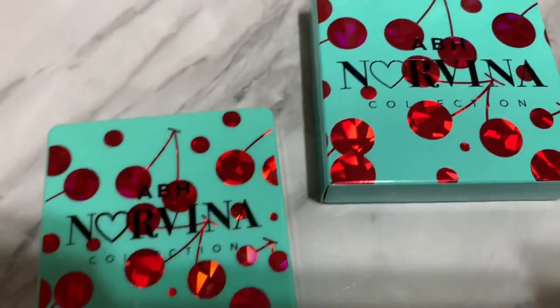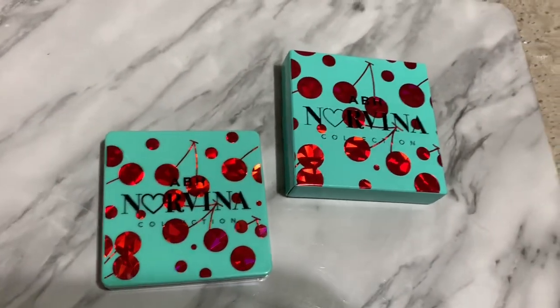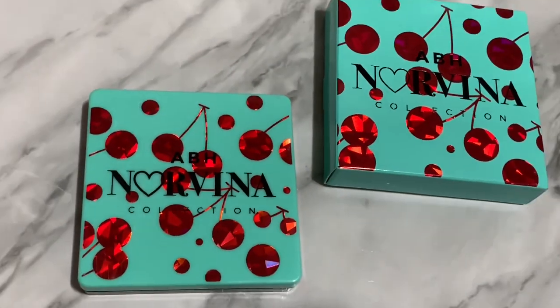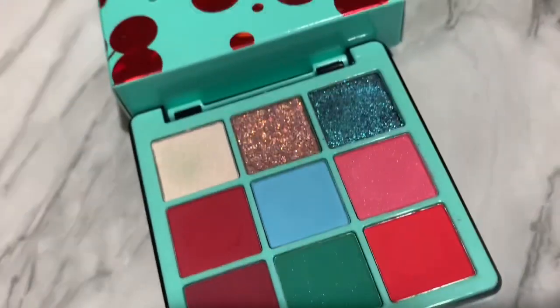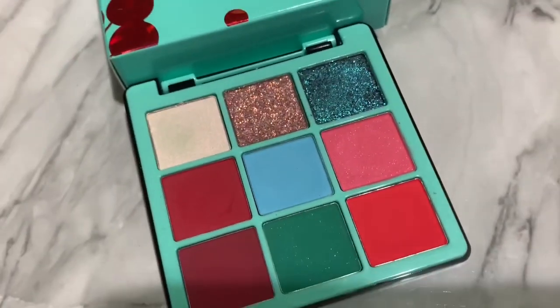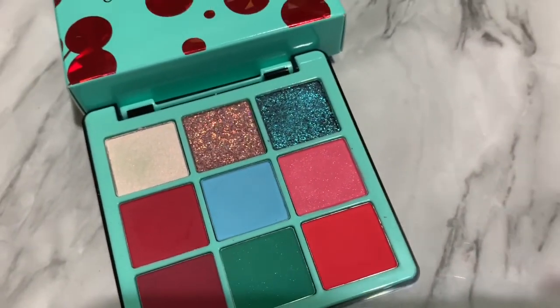Hey everyone, so today I'm going to be swatching the new ABH Norvina collection volume 3 mini palette. That is a mouthful. Basically, it's this beautiful palette. There are some different formulas in here. They're mainly mattes. Some of them have little shimmers in it.